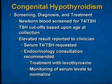The overarching goal is to normalize thyroid hormone blood levels and eliminate all signs and symptoms of hypothyroidism in order to prevent permanent developmental and intellectual disabilities. This is best achieved by initiating treatment with levothyroxine as soon as possible and ideally before 2 weeks of age.